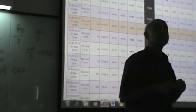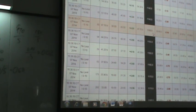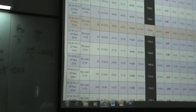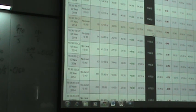Okay. So, with every $5, delta changes by 0.02. So from 0.36 it's going to become 0.38. From 0.38 it's going to become 0.40. Okay? Is that fairly clear?